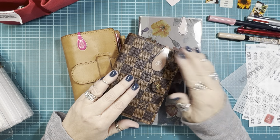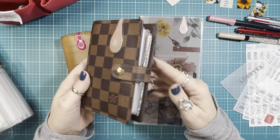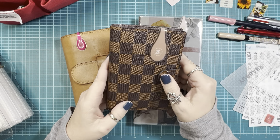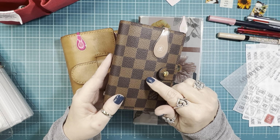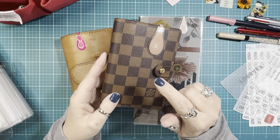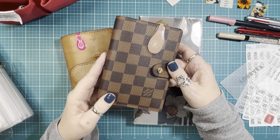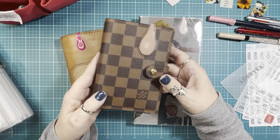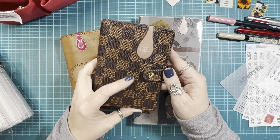So this you all have not seen before. This is my Louis Vuitton PM or small ring agenda. I've had this for quite a long time, and many years ago I originally purchased the PM agenda in the monogram print, and I ended up gifting that to my daughter when I picked this one up. Yesterday when I was hanging out with my daughter, she was using hers for her wallet, which she has done for quite some time, and it just kind of inspired me to get mine out again and set it up for my wallet, on the go monthly, and shopping lists.